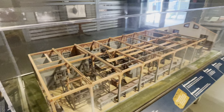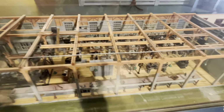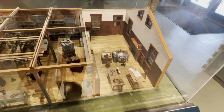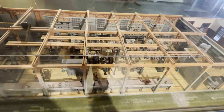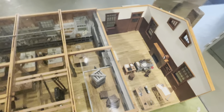Oh, this is nice. This is a mock-up of what we're going to see shortly of the lab where all the research and the development between Edison and I guess Firestone for the rubber tires. Ford was probably involved too. So who was the neighbor? Was the neighbor Firestone or all three of them? No, Firestone didn't buy in there. Edison started it with a house and a lab, and then Ford bought in. All right.